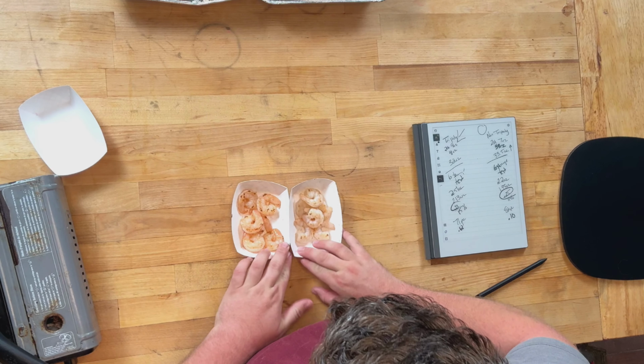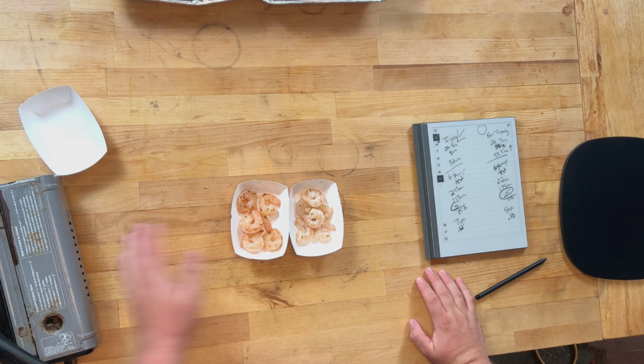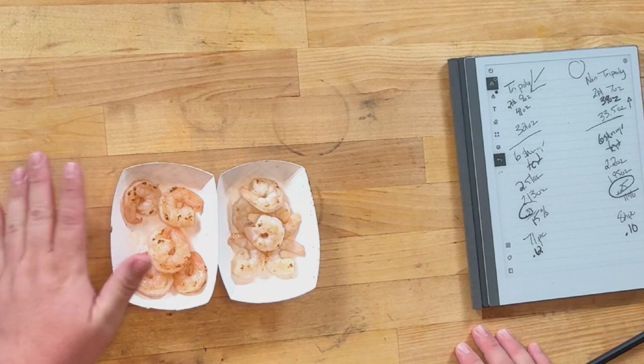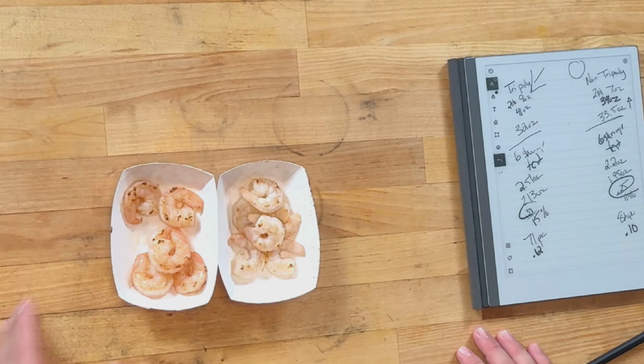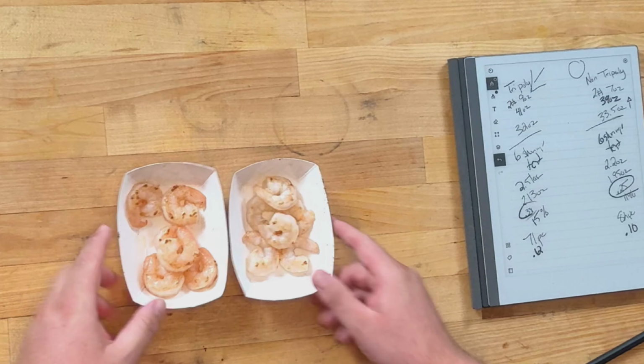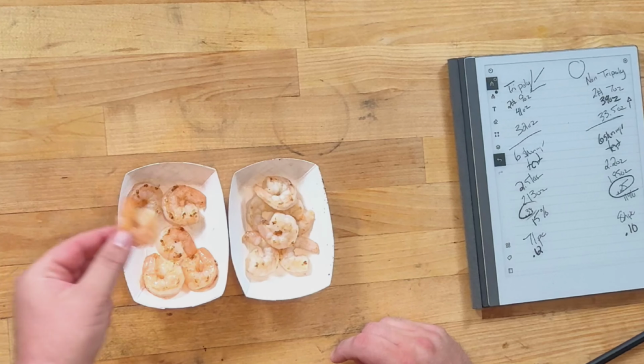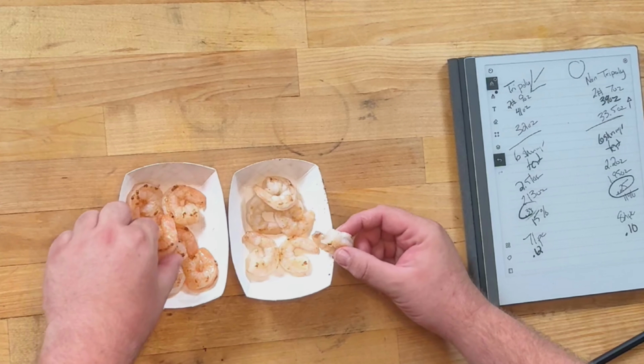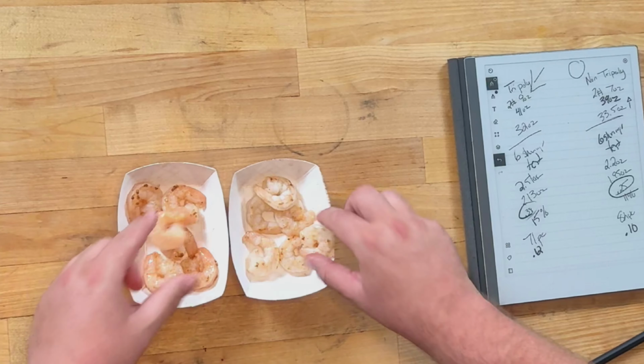Now let's bring these two in. I have not seasoned them. I have not done anything to them. I had to cook these a little bit harder just to get them to actually caramelize. But look at the real pinkiness of that. That's not really how shrimp are in real life. It feels very fake, if you will.